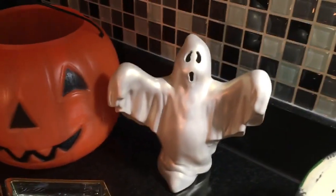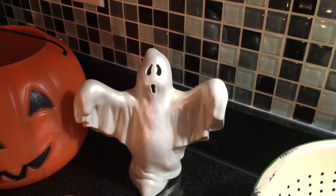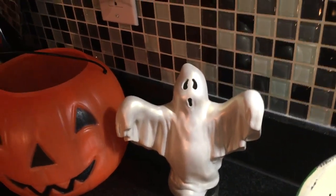Back here is another one of these homemade ceramic things. I said I was going to stop buying them. You know, I really do sell them. They sell well for me. They usually don't sell for a lot of money unless you have the Christmas trees. Speaking of Christmas trees, let's turn that on.